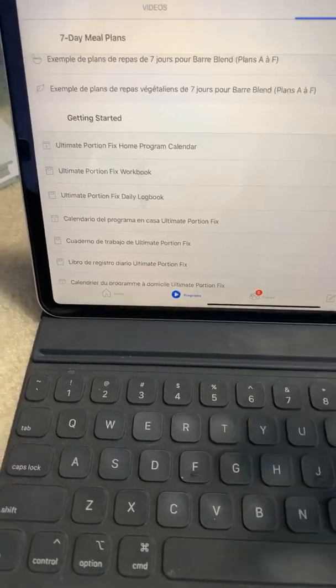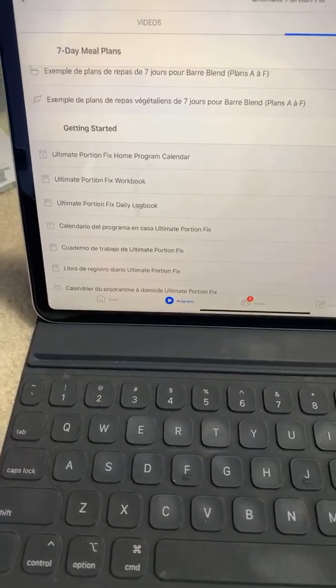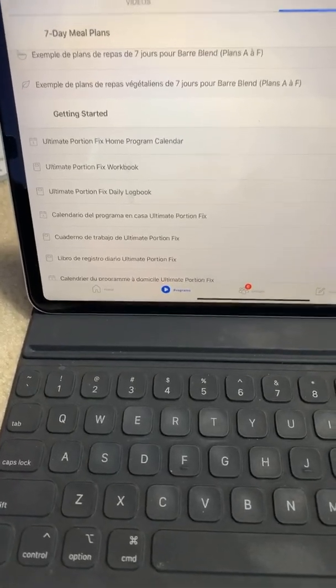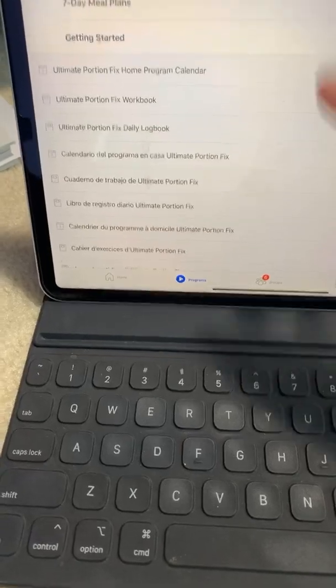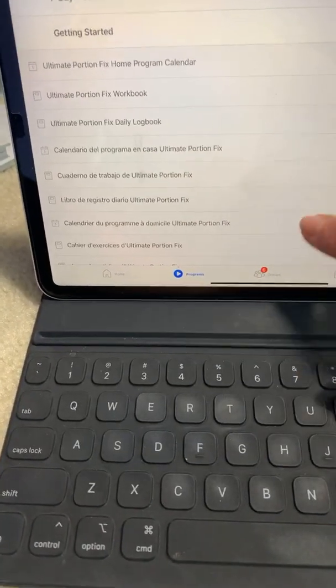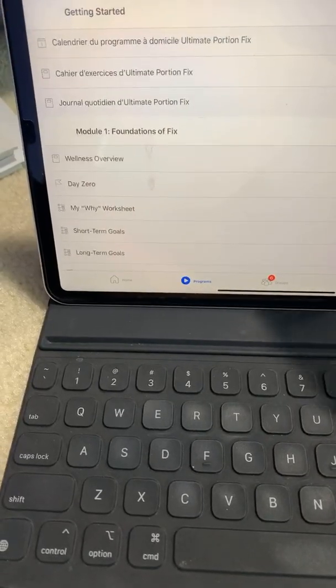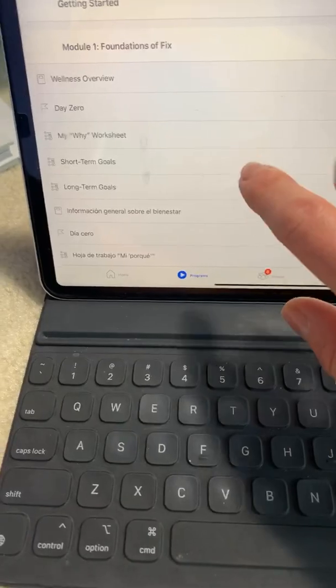Also, like I said, you are going to get physical products. Like there's a workbook, there's the recipe book, there's a log book. So you get all of that stuff and then you have it here. So if you ever want to repeat it again, or if you ever need to use anything while you're out, it is all in here, as well as these additional resources that go along with the book.